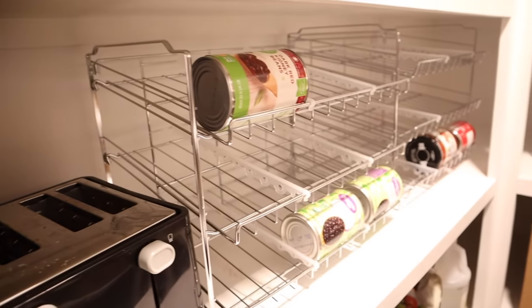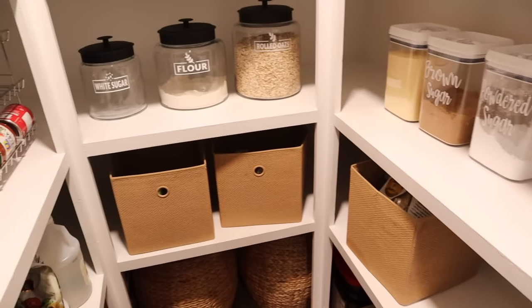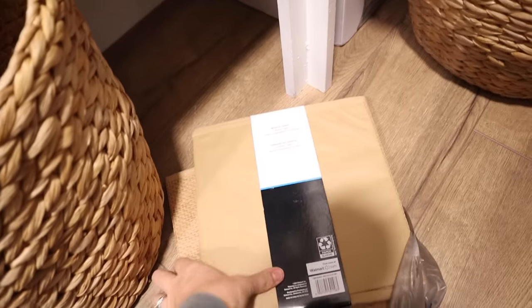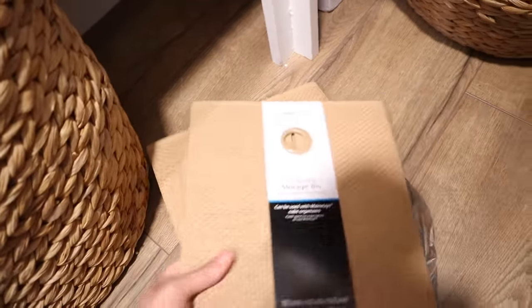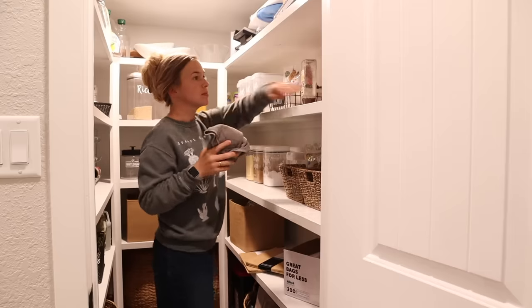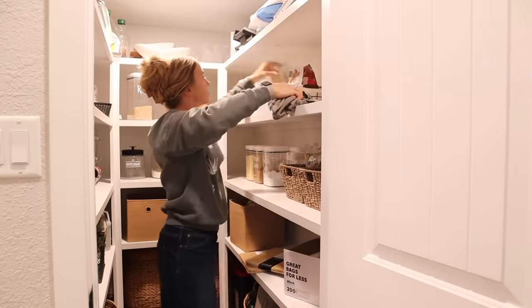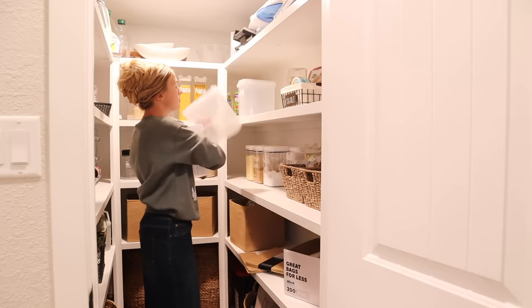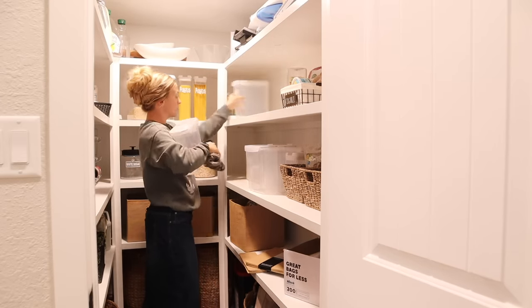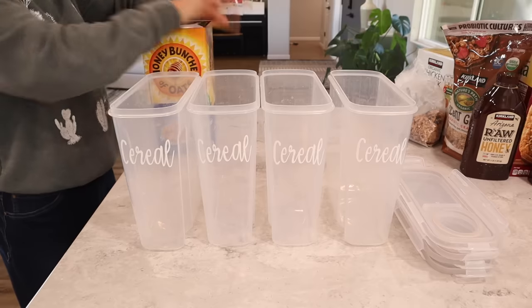Now we're going to go over to the pantry and quickly clean this and restock it with food. I had gotten more of these Mainstays containers from Walmart to add here on the bottom shelf. I've got three down here so far, but I wanted to add two or three more I'd gotten, so I'll show you those here in a little bit. But first off, let's start cleaning these shelves and restocking. So I was just going to work my way along the shelves, removing items, wiping down the shelves, and then refilling the containers.